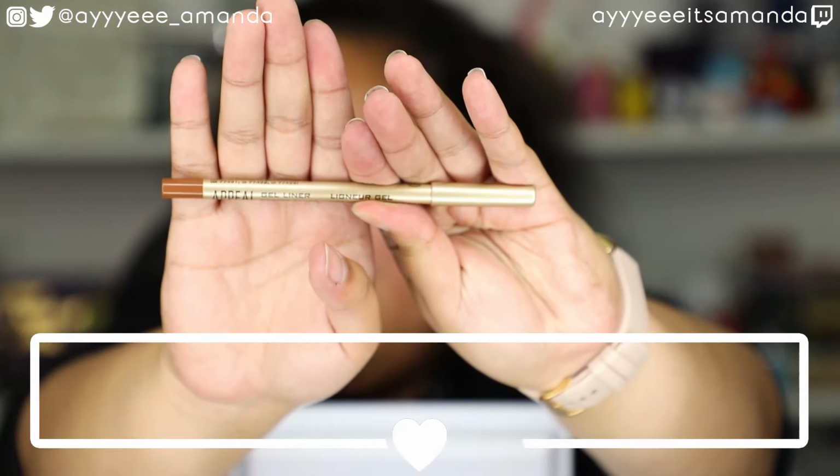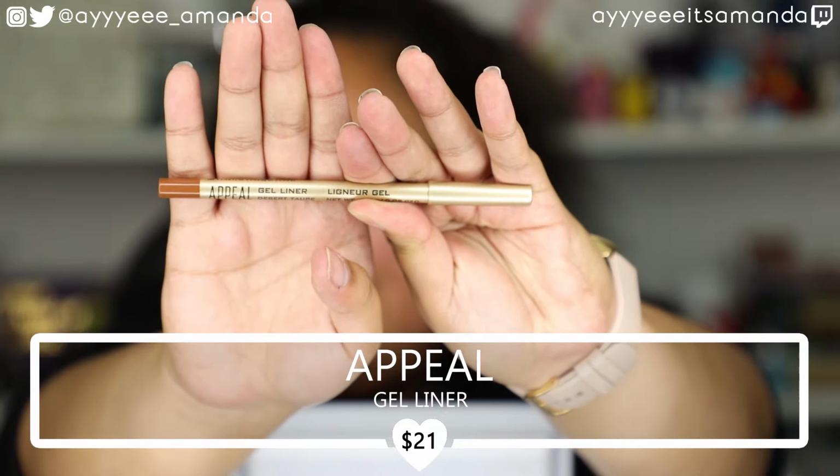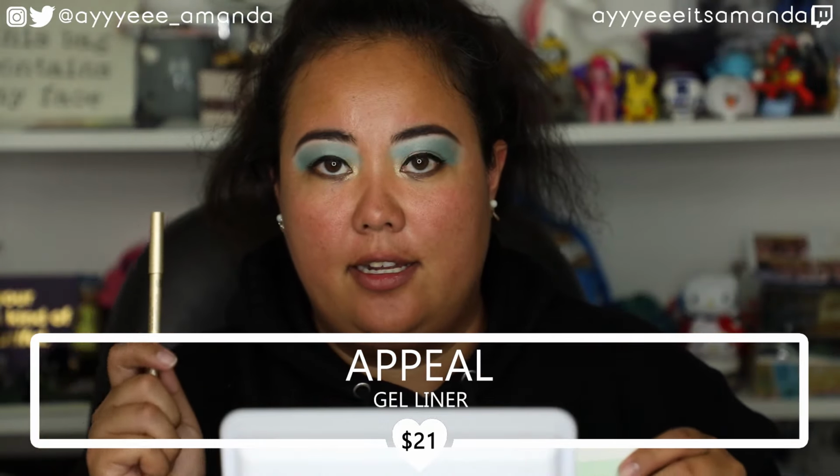The fourth product, we have the Appeal Gel Liner. And this retails for $21. So you can look at it, you pay for this liner and everything else was free. And you can use this to define your eyes or lip. I guess we'll use it as a lip liner and try.